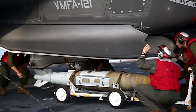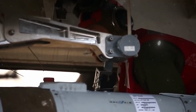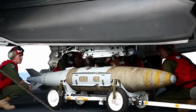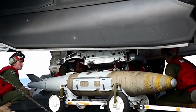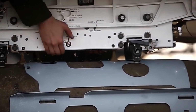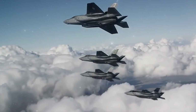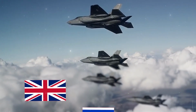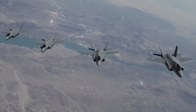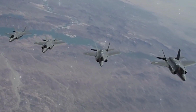And then there's the integration of hypersonic weapons. These ultra-fast missiles could give the F-35 a huge advantage in intercepting threats at incredible speed. The U.S. military is also looking to make the F-35 an integral part of America's long-term military strategy. With its advanced stealth capabilities and versatile roles, the F-35 is designed to stay relevant in the years to come. And what about the Allies? Countries like the UK, Israel, Japan, and many more are adopting the F-35. This global collaboration could strengthen defense alliances and foster stronger relationships between nations.